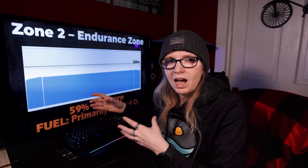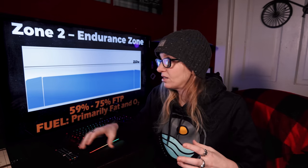And this is where you're going to build a lot of your aerobic fitness. And you want to spend a good amount of time here, especially in the beginning. This is going to have a lot of great benefits in terms of building mitochondrial density, building your aerobic engine, building your repeatability, bringing your heart rate down for that specific level of effort. The more miles that you're able to put in your legs, a lot of them are going to be here, the stronger and better of an athlete you are going to be over time.